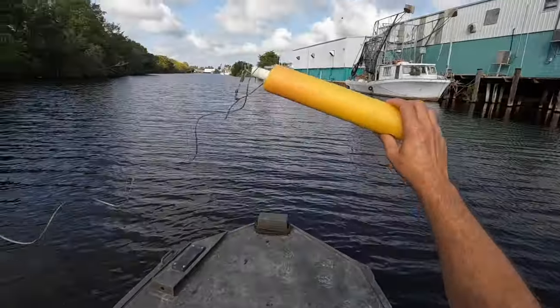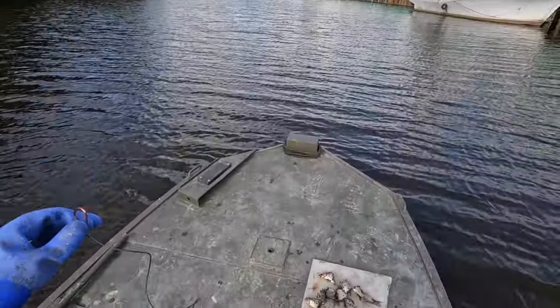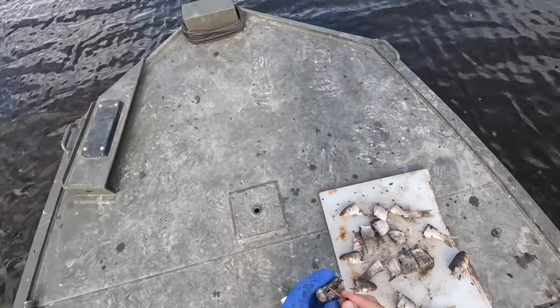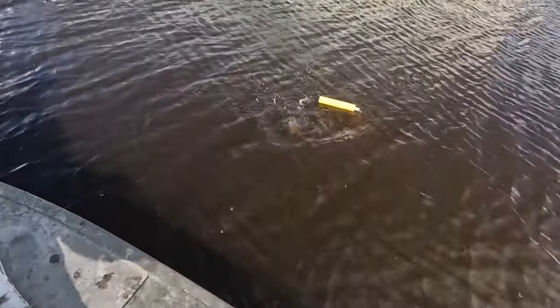All right, got my jug lines here. Some real strong black tarred line and a circle hook. Gonna put some cut mullet on there. All right, got some cut mullet. There it goes.